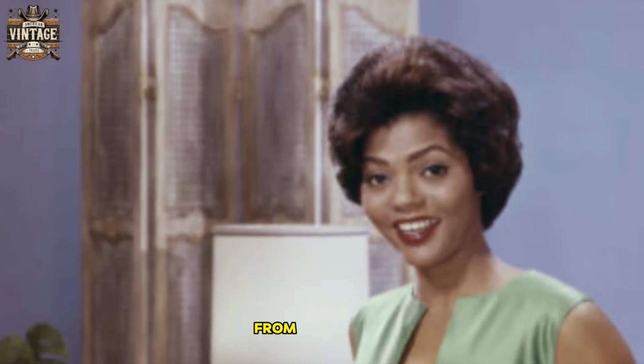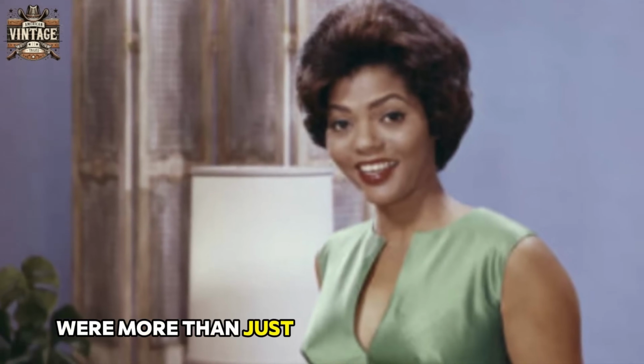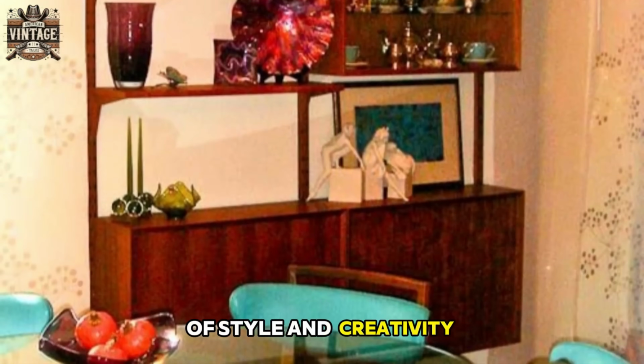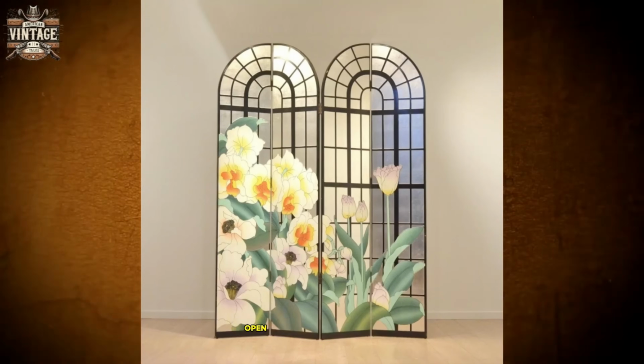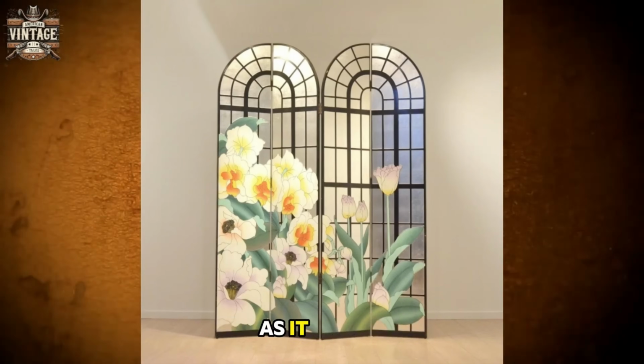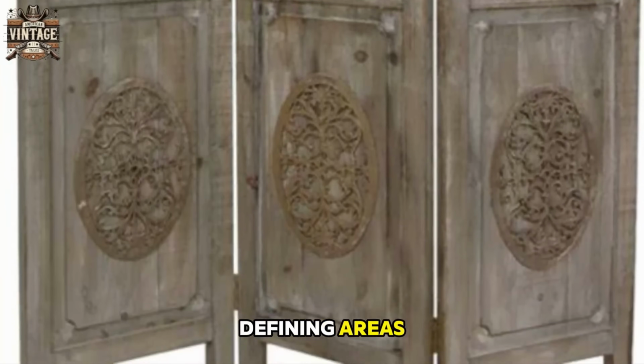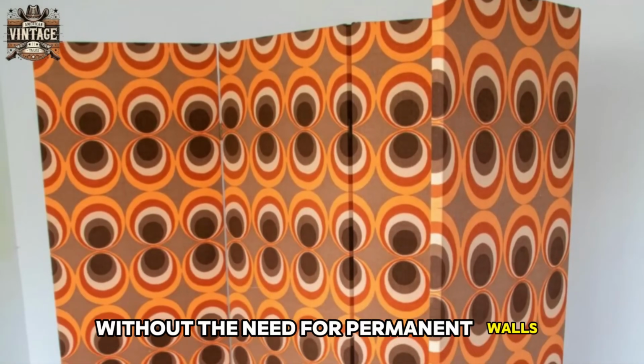Funky room dividers from the 1950s were more than just a way to separate spaces. They were a statement of style and creativity. Back in the day, open-plan living wasn't as common as it is now, and these dividers played a crucial role in defining areas within a room without the need for permanent walls.